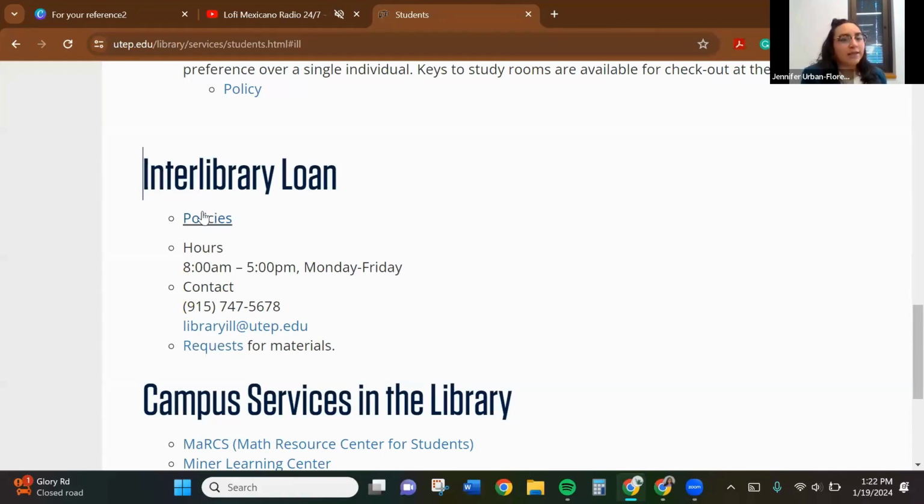Now, I can click on Policies and see the general policies for borrowing books from other institutions. The big policy is basically: turn it in on time. If you don't, if you're habitual, like I'm just going to keep this forever and never turn it in, then ultimately the biggest consequence is that you can get banned from interlibrary loan. I've seen it happen, and it's a problem. So you want to make sure that you're looking at the due date.